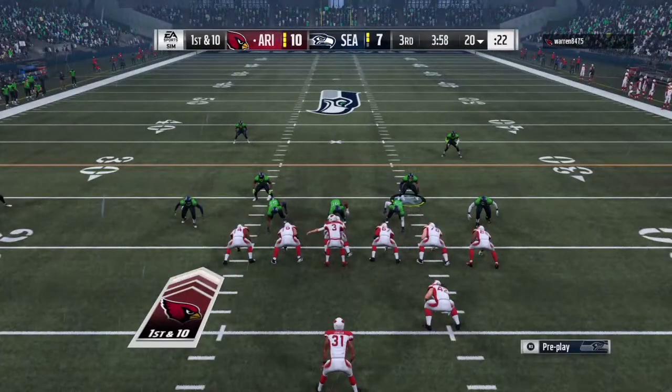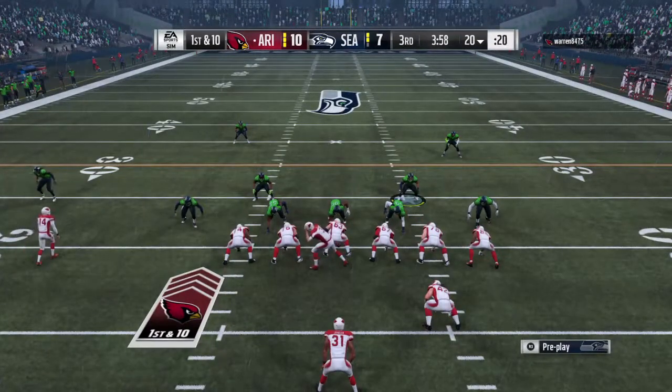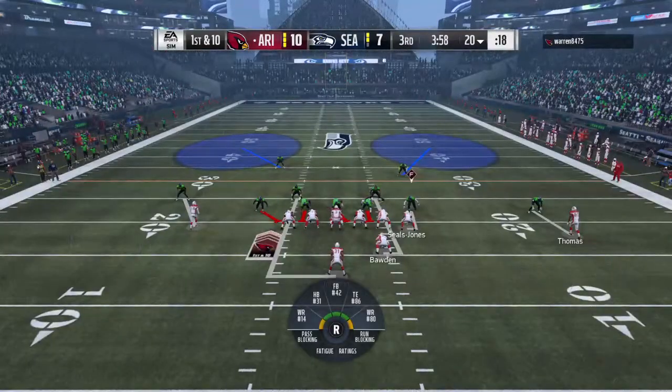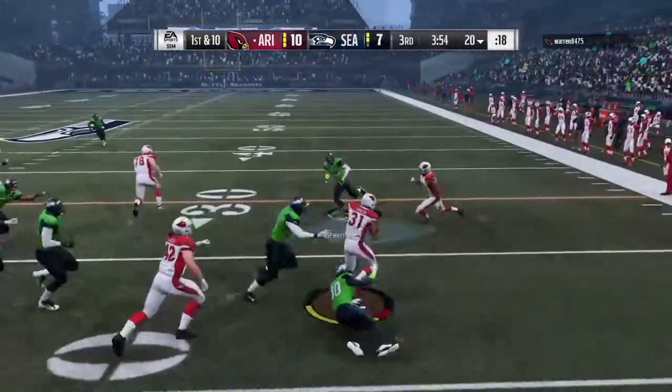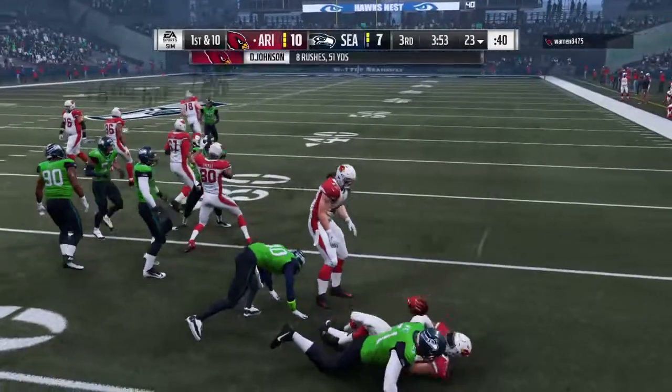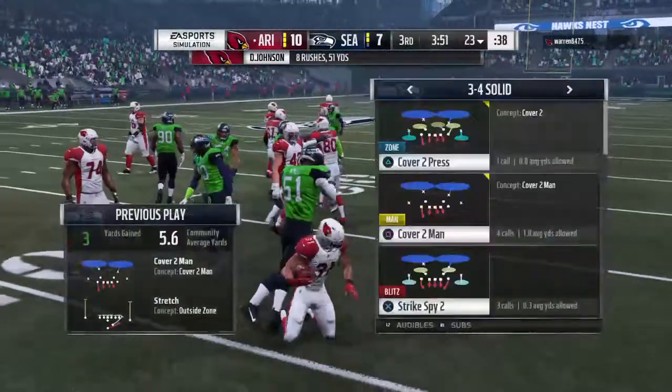Here we go now. Green 39. They'll try to get the offense going with Johnson. He'll get about 3 as he's taken down at the 23.